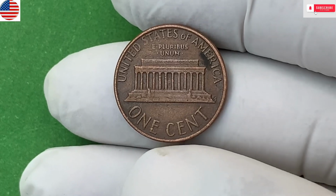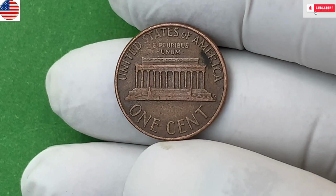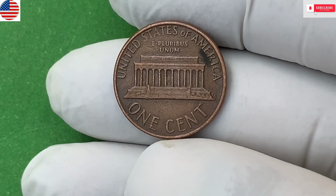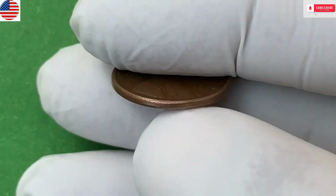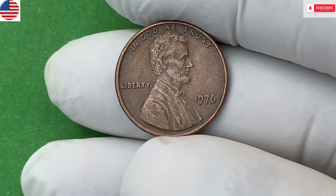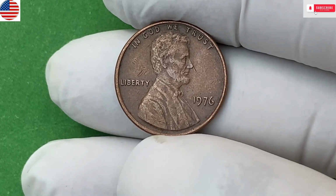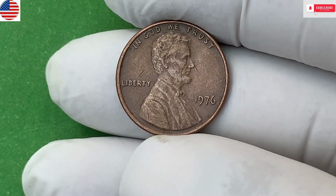Most pennies go through decades of wear and tear. They get scratched, tarnished, and worn down until they're barely recognizable. But imagine finding a 1976 penny that has never been circulated, never been touched without gloves, and still looks as fresh as the day it was minted. Coins like that are graded by professional services and can achieve a mint state grade, known as MS in the coin world. The higher the number after MS, the better the condition, with MS 70 being perfect.